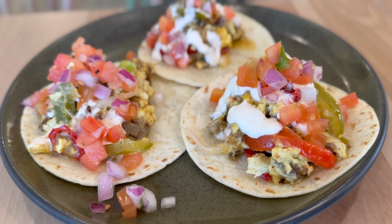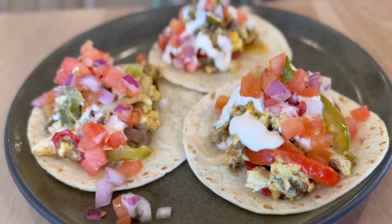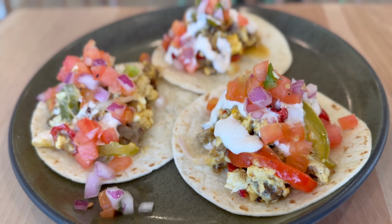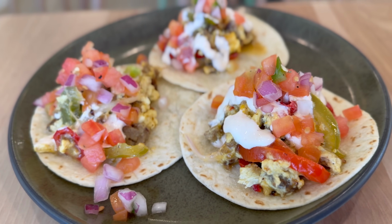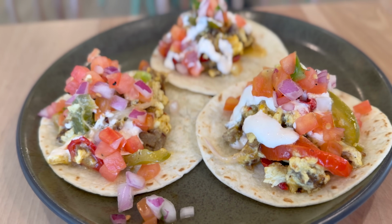I have to say that is the best breakfast taco, burrito, whatever, breakfast in a flour tortilla that I have ever had. Everything layered, got the flavors just perfectly. I thought that was delicious. What did you think? I would say there wasn't one thing in particular that I tasted when I bit into that taco. I tasted all sorts of different things.